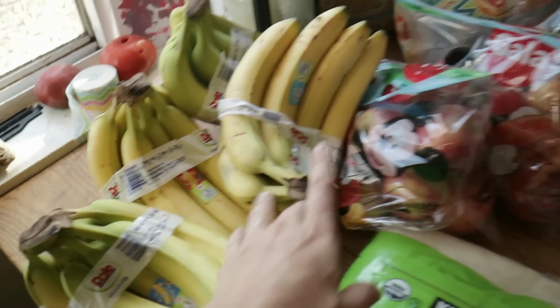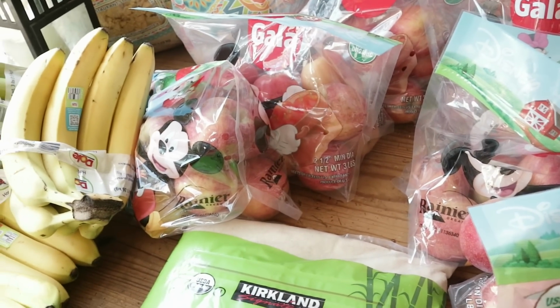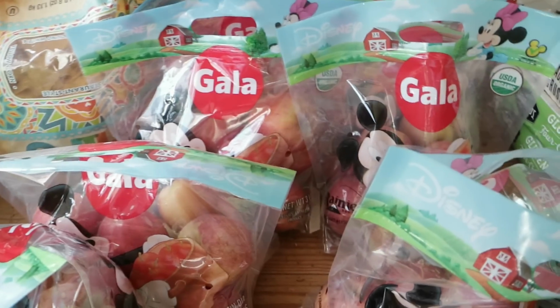4 bunches of bananas and 12 bags of apples. Now we also got 2 big boxes, I would say probably 50 pounds of apples from a friend from her parents' tree. So we've been putting those up for applesauce.